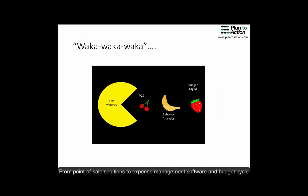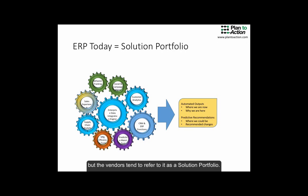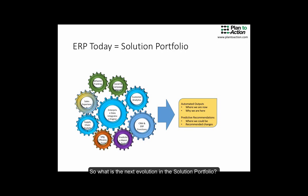From point-of-sale solutions to expense management software and budget cycle and financial reporting tools, the big vendors are like Pac-Man gobbling smaller companies up. At some point, the term ERP becomes less applicable and needs to be replaced. Analysts coined the phrase postmodern ERP, but the vendors tend to refer to it as a solution portfolio. So what is the next evolution in the solution portfolio?